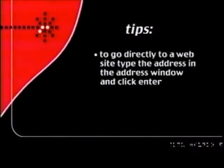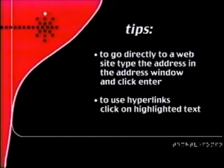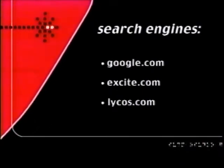To go directly to a website, just enter the address in the address window and click Enter. To use hyperlinks, just click on them. And if you don't know the address of a site, you can use a search engine like Google.com, Excite.com, or Lycos.com. Now, let's learn another very popular way to use the internet, email.